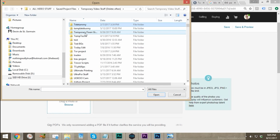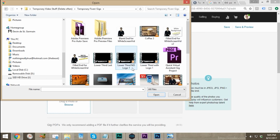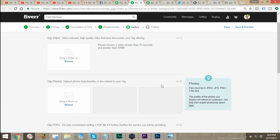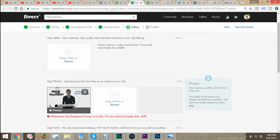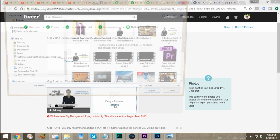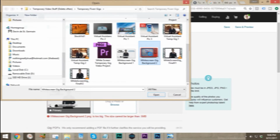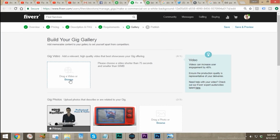I have it in here, temporary gigs, and for this one, I put just white screen gig background 1 and gig background 2. So I put these 2 pictures. Many options, professional fonts and styles. So when they click that picture, they can see the 2 different font options and the lower third. And then this option here, I will pick this one. And that's pretty much it. Now let's put the video.